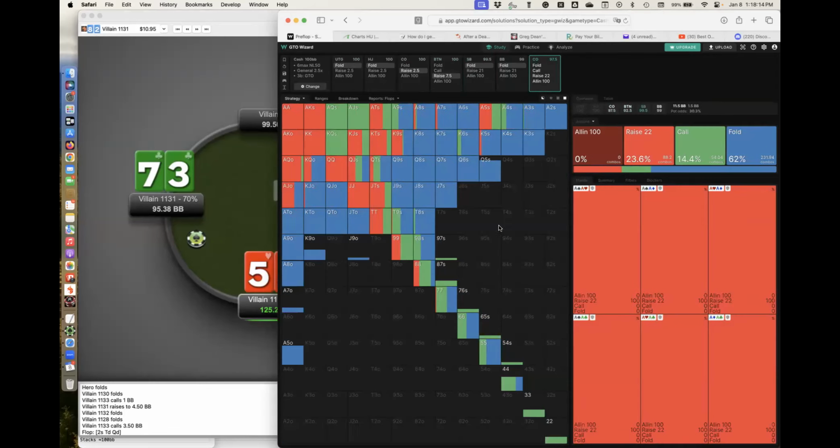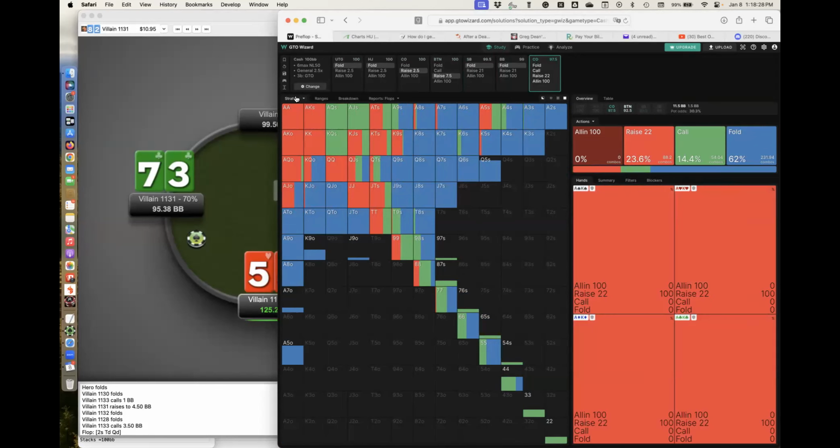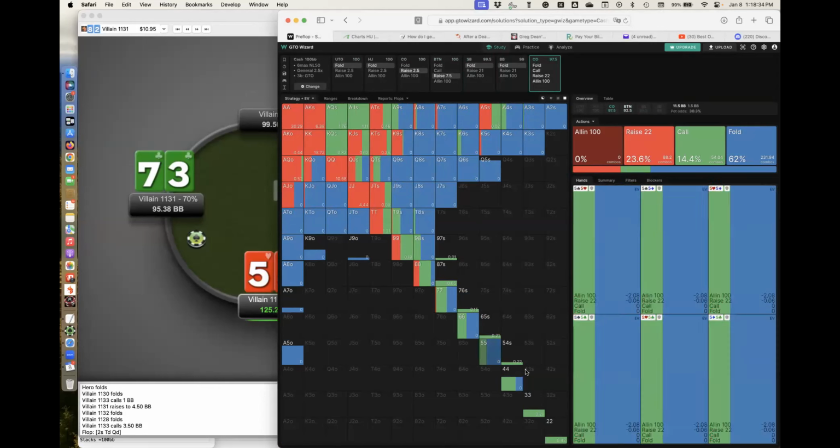That's obvious. That's what the blue is. And we come back to the cutoff with his 5-4, pure call. That's what the blue is meaning. Can you show what the EV of calling is there? Can you just show the EV tag real quick? Sure, I can show you. There you go, 0.22. I mean, yeah, it's good.